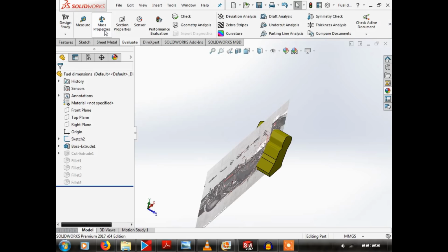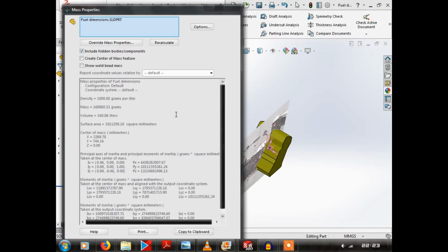So what we can do is go to mass properties, and this basically tells us our part size, and it says that our part here has 160 litres. And if it was full of water, at 1 kilo per litre, then it'd be 160 kilos, which makes sense, because the new rules say that there's 136 litres thereabouts of fuel in these things.